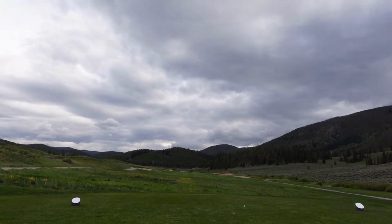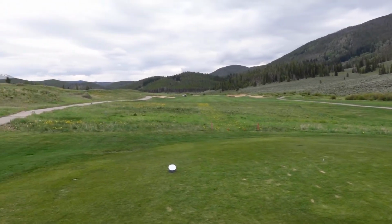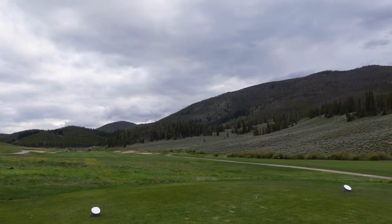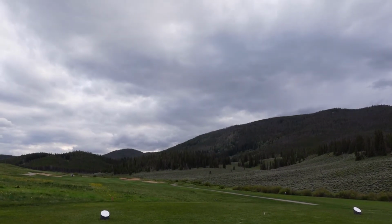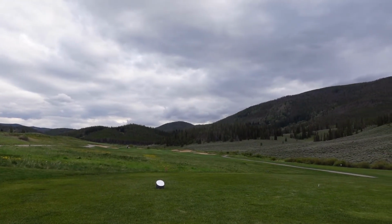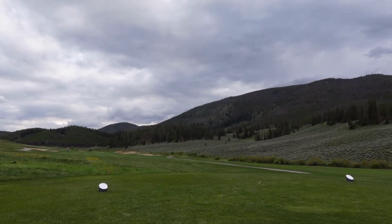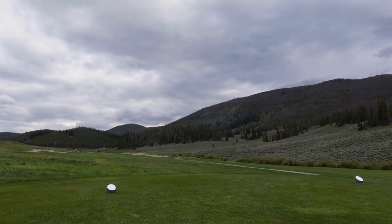Gosh, there's not a whole lot of room on this tee box for me to set up the camera here. So I might have to set it up at kind of a weird angle. I apologize for that. Yeah, it's gonna be looking at my backside, I guess, on out there. Oh man, that's not opportune. But all right, let's give it a rip and see what we can do.